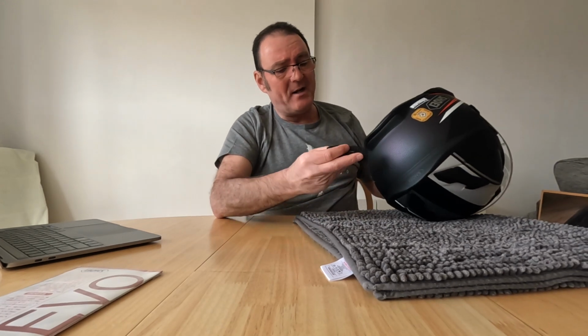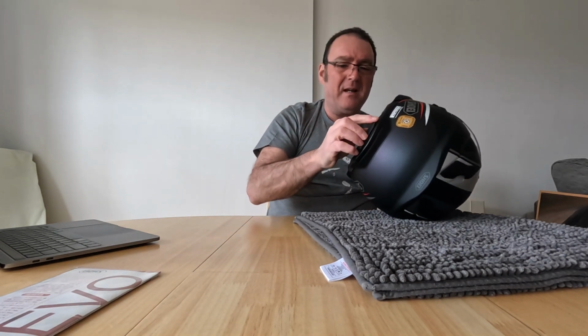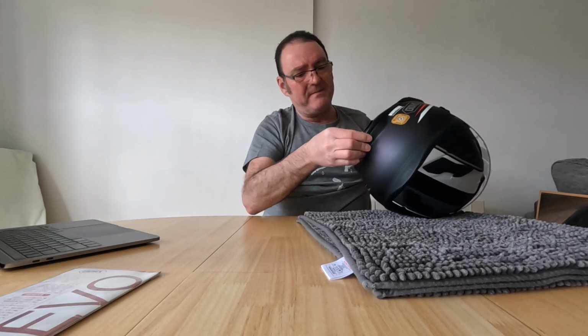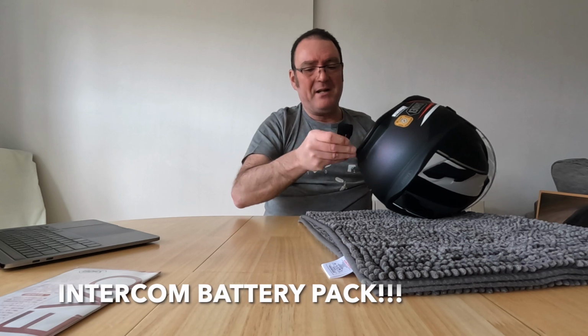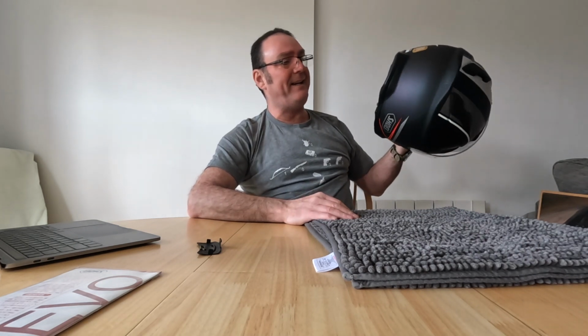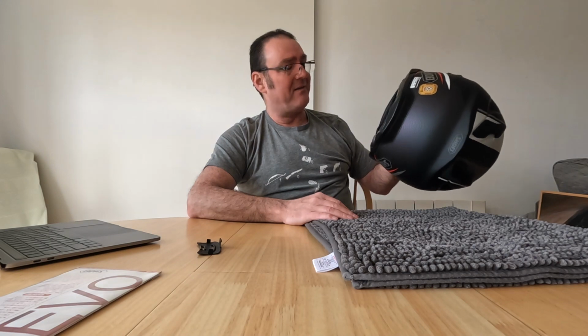Well, top marks to Shoei. Easy to get off, not particularly easy to get it to stay back in, which is not particularly impressive if they're giving you the ability to change the filter on the air filtration system, but that's not really on. Brilliant. So that's a little red cross. But yeah, I'll do that off camera. I'm embarrassing myself less then.